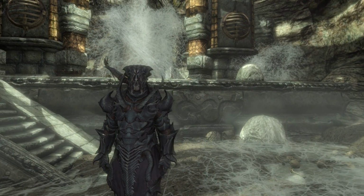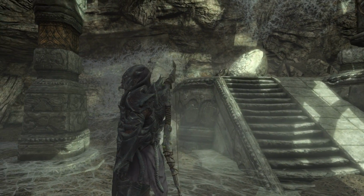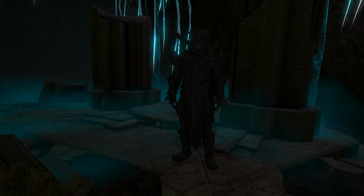I personally am a big fan of the Telvanni Cephalopod helm, but I also just love the uniqueness of chitin in general for when I get a bit bored of typical metal armors. I'm always down for a little bit of crazy fantasy, the more out there stuff, the alien stuff.